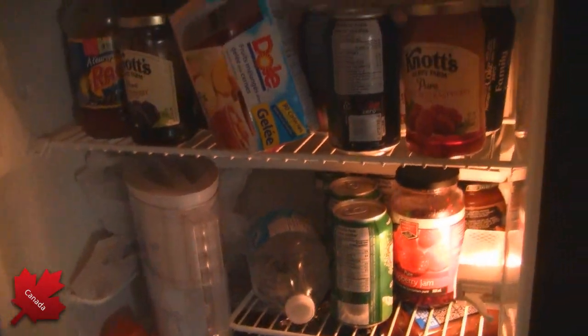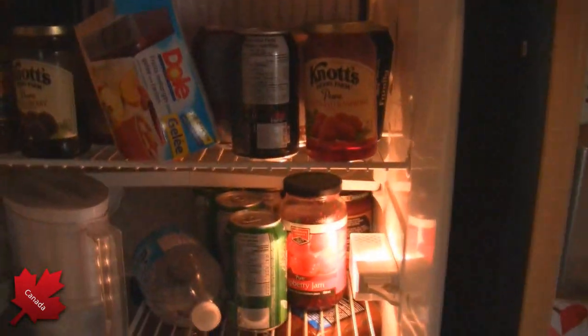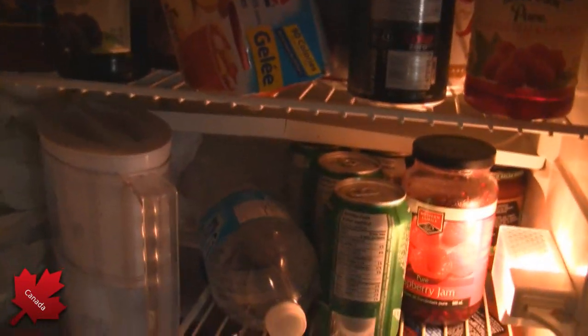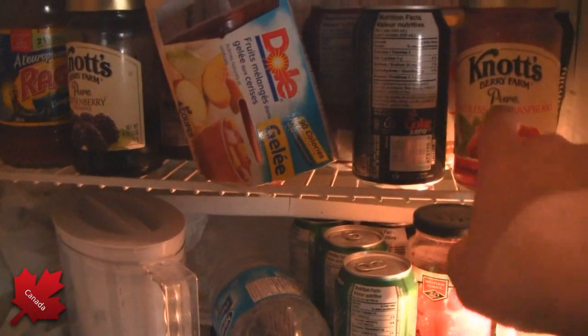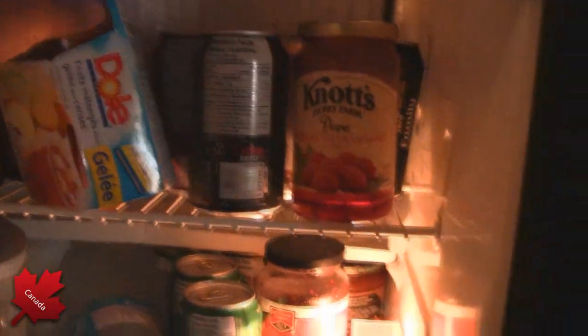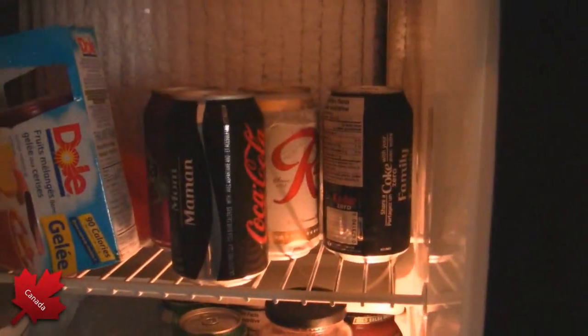A lot of beverages. Now, for you American folks, you'll notice I love my jam. I'm a toast and jam kind of guy for breakfast because it's convenient. Knott's Berry Farm jam. You cannot get that in Canada, so I smuggle it up from the U.S. My boysenberry. Yeah, a lot of these fruit cuppy things. I'm not really eating them a lot lately, but they're just sitting there. Coke Zero. Oh, of course, for you Pacific Northwest people, Rainier beer.